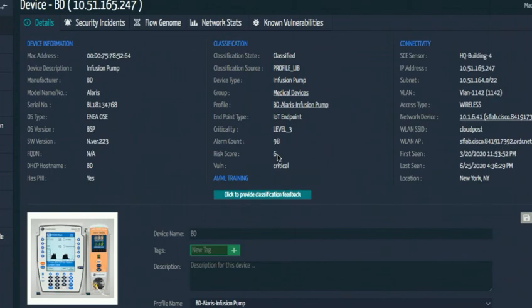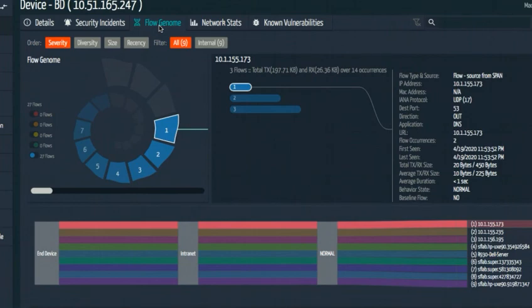And this level of granularity is really what fuels our ability to provide that data lake of asset intelligence that we can reconcile with your inventory management tools and your security operations, and enrich all of it. Let's flip over from the device information that we're learning and show you information about what the device is doing. I'd mentioned before in the slides that we track what we call the flow genome, which is really the communication patterns that this device is involved with in your environment.